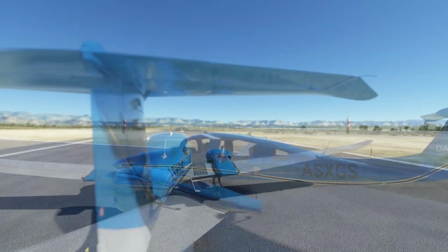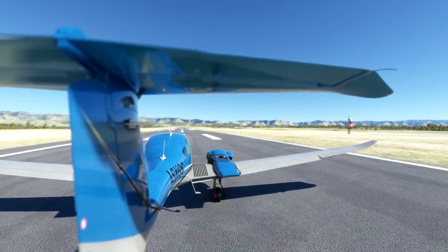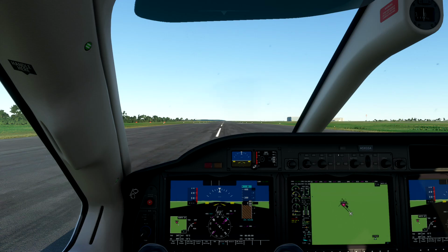In this episode, we're going to discuss what's happening to VR in Microsoft Flight Sim. It has been a while since we've heard VR and Microsoft Flight Sim 2020 in the same sentence. However, there is some new hope that Microsoft is following through on their VR promise.